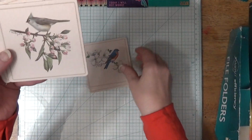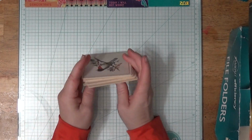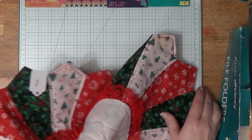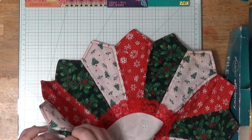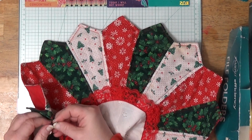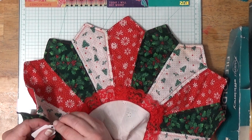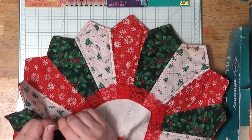I think they're so pretty, so I don't know what I'll do with them, but we use coasters in our crafts, so there's that. This was marked 50 cents. I guess some of this I'll be able to tell you, but some of this is not marked. So I don't know. This was 50 cents.